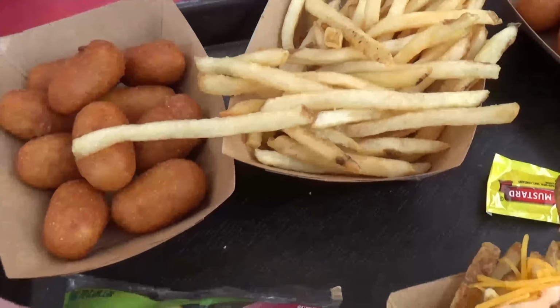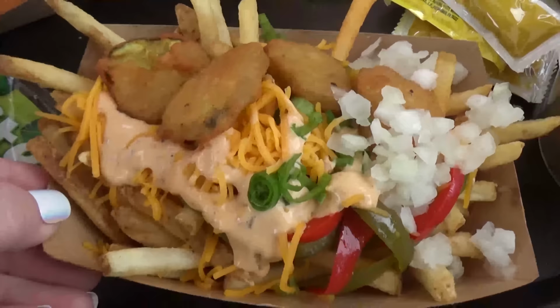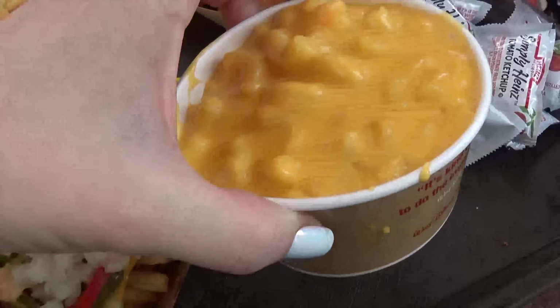These also come with a side of either French fries or apple slices. I like to get both and the kids can just share those as well. I also got an order of the fried pickle French fries, which look really interesting. And then for Griffin, I ordered a side of mac and cheese. He loves the mac and cheese in here, and this little side cup is only $3.